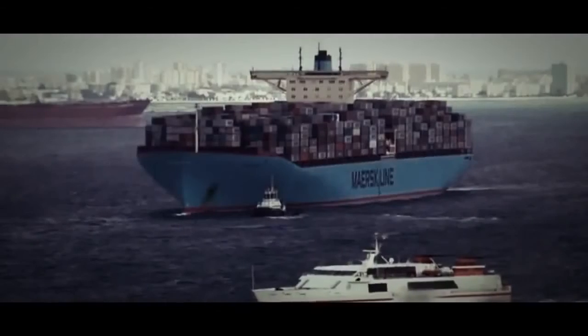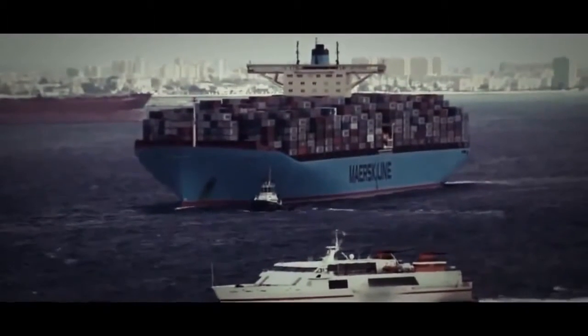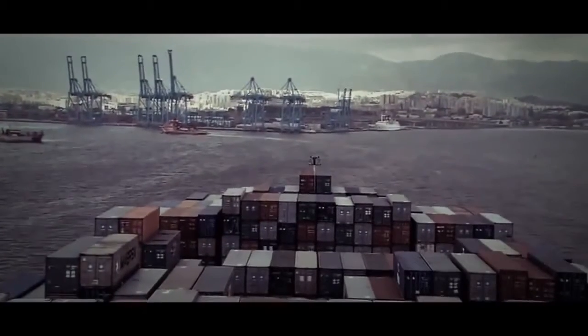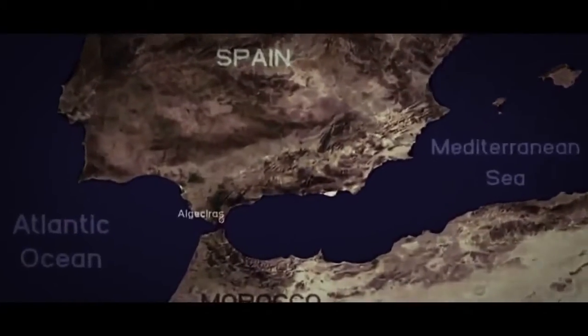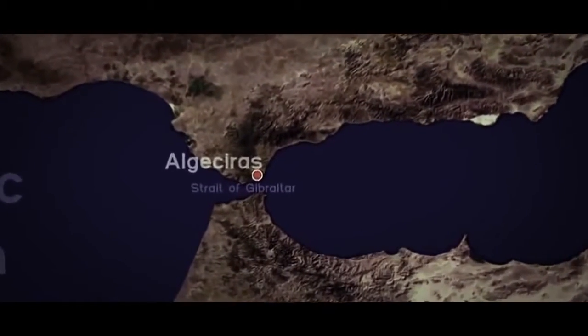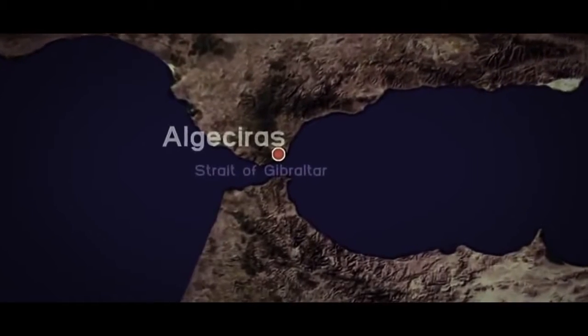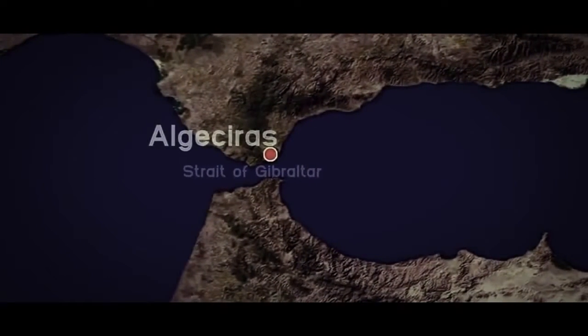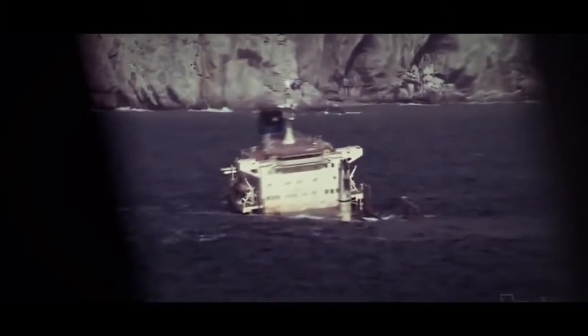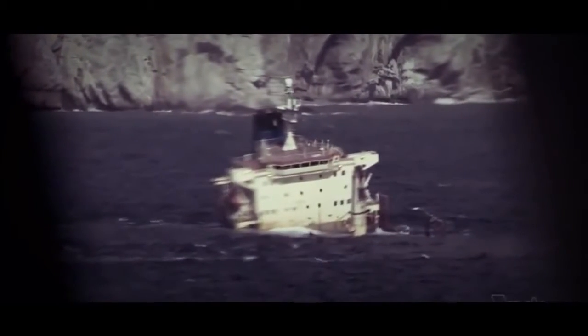Algeciras is one of the busiest ports in Europe and one of the toughest to navigate. Its fierce currents and swirling winds are a treacherous soup. They're cooked up where the sea funnels through the tight Strait of Gibraltar. Where the Mediterranean meets the Atlantic, it's only 13 kilometers wide. A half-sunken bulk carrier is a grim reminder of how perilous these waters can be.